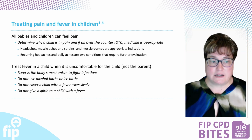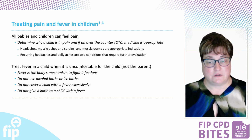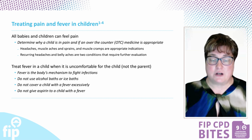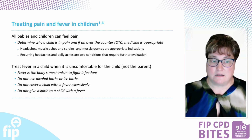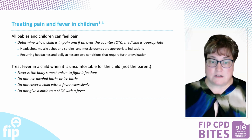Parents need to understand that a fever from an infection is very different from heat stroke. Heat stroke is dangerous for a child and needs to be addressed by a medical provider. But fevers are protective to our bodies. Not all fevers should be treated. Only when a child is uncomfortable should a child receive treatment for a fever.